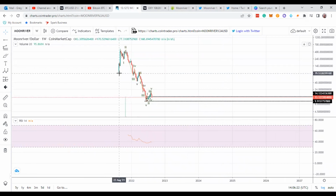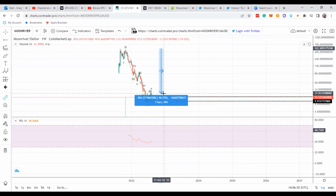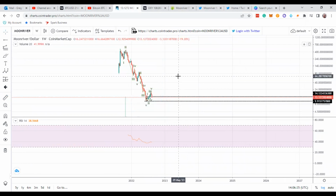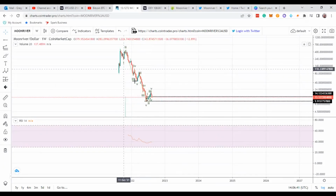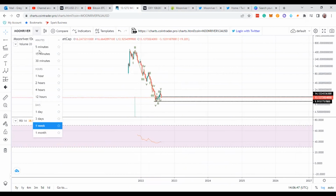So you can see here, back in August, it had a pump. And now it's had a dump to 98% more or less. All right, I've gone through this. There's a couple things right here. This is a very, very deep zigzag correction that it did, a very aggressive zigzag. So is it done with this correction? Let's take a look at that.